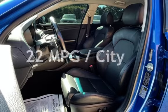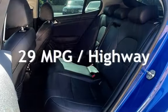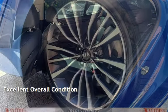Estimated fuel economy for this vehicle is 22 miles per gallon in the city, and 29 miles per gallon on the highway. This vehicle is in excellent overall condition.